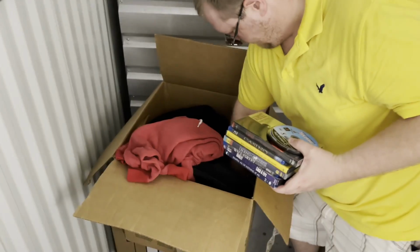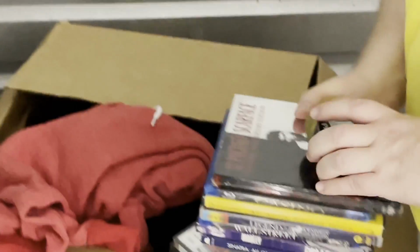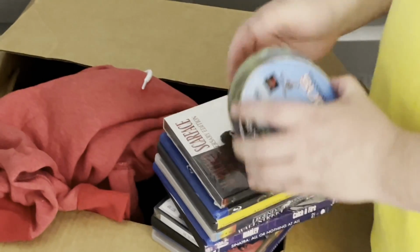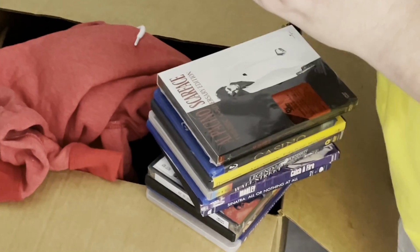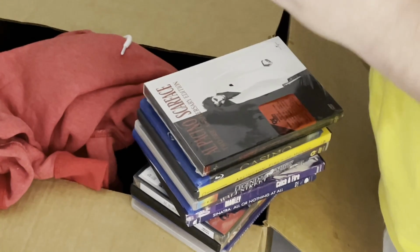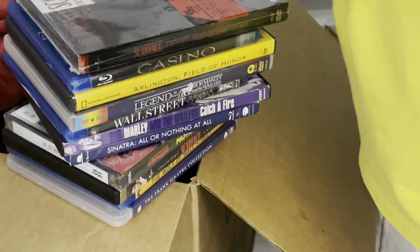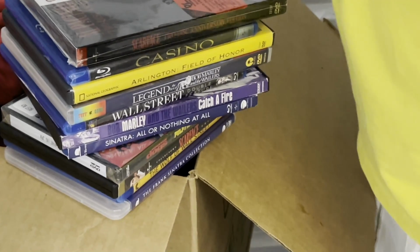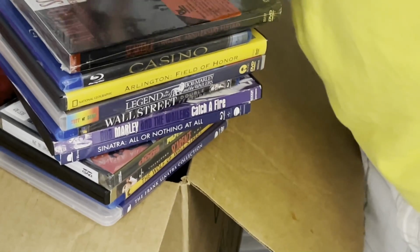Some movies, some DVDs. Oh, PlayStation games. I mean, it just sucks because I don't see any cases. No cases. Little Scarface, Friday. So most of these I could probably, if they don't have the cases, in my opinion, they're worthless. Casino, Wall Street, The Wolf of Wall Street, Sinatra, Marley.